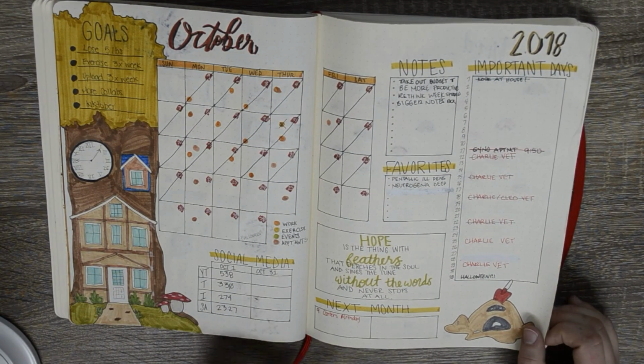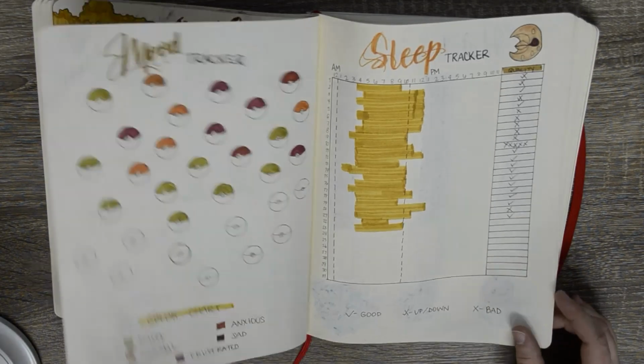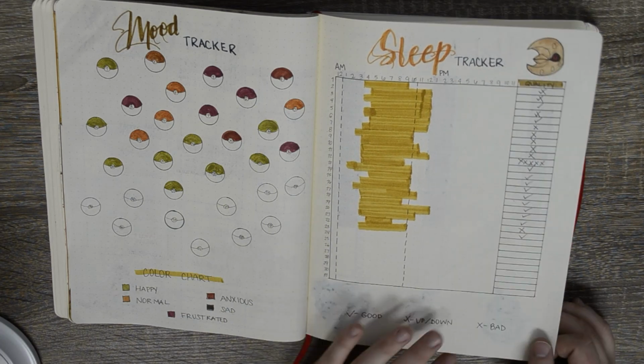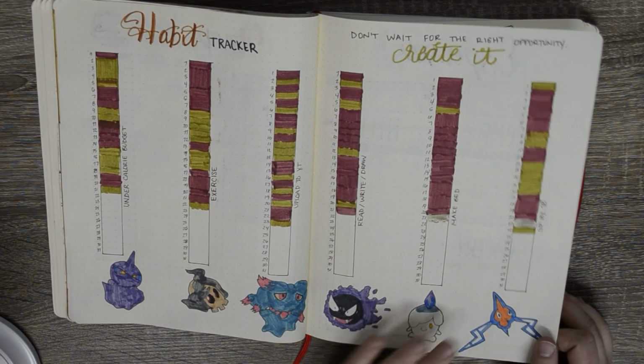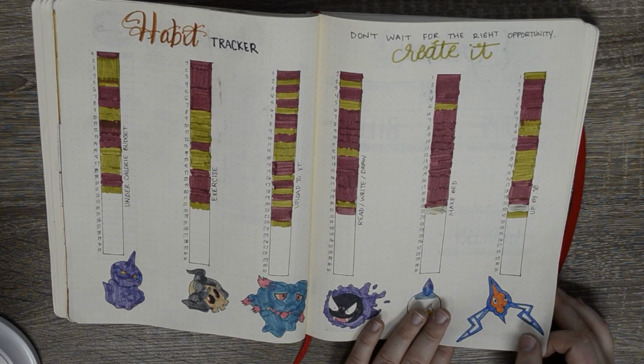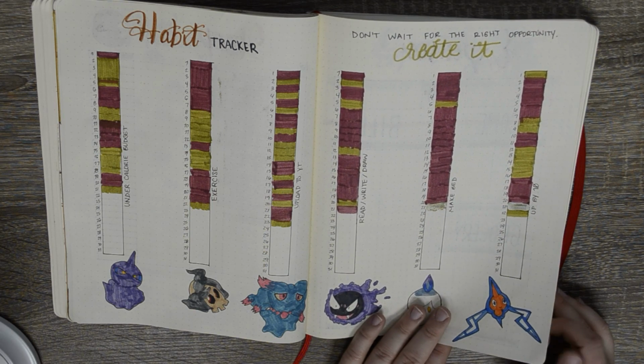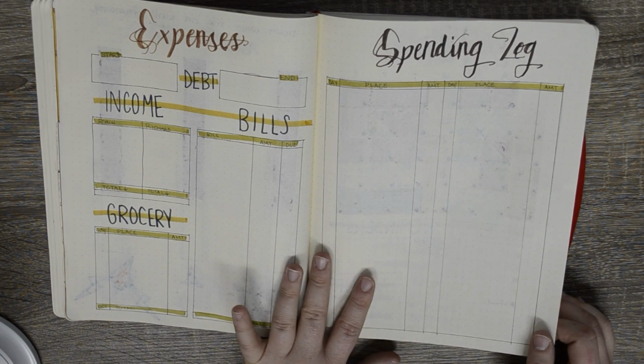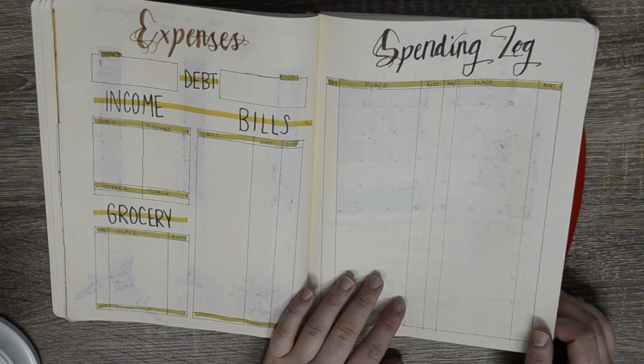I did decide to actually get this one up in time. And then here, still not done, and you can see my sleep's not great. My habit tracker didn't do great either, but it is what it is. I didn't use this at all, so I cut this out of November's spread completely just because I didn't use it.